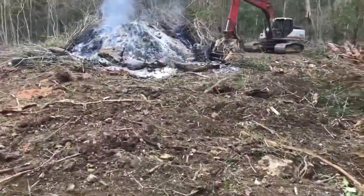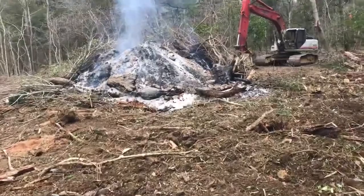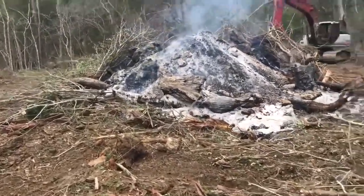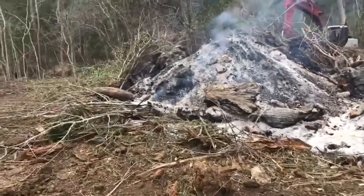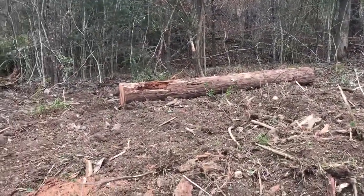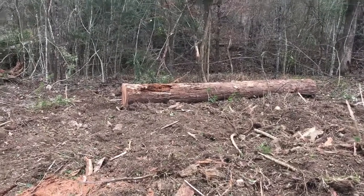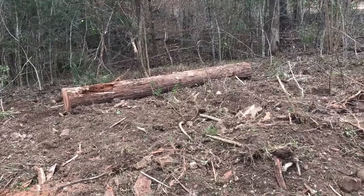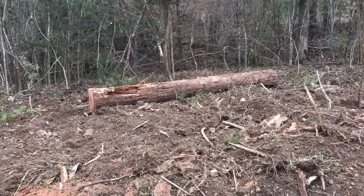Anyway, our fire is pretty well burned everything down. There's some stumps and some greenery that needs to be pushed up into it, so I'm going to get that pushed up first thing. Oh, one other log that I pulled out. I thought it was a rotten cedar, but when I pulled it out, it was solid. I think it's an oak. When it was laying there on the ground, I thought, man, this thing's going to crumble like several other cedars that were already down.